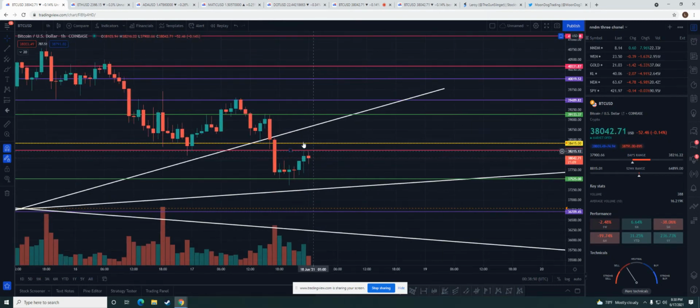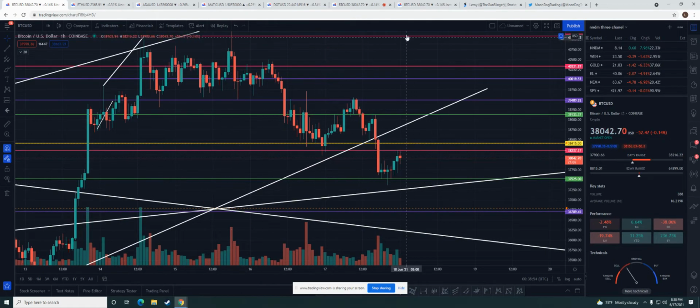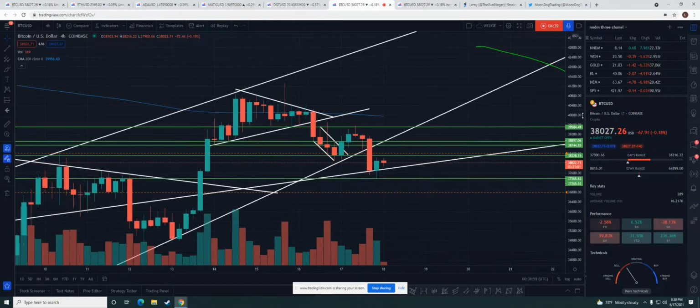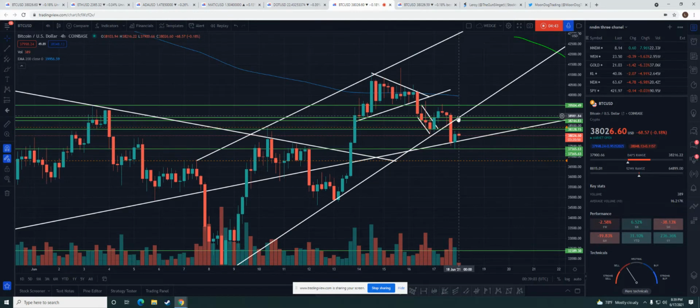But even though right now I think this is strong resistance, okay, we could come up and test this, and then get rejected and roll over. If that happens, that's very bearish. If we come up and this gets rejected and we just roll over, then that's the most likely scenario, okay?